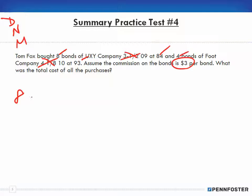8 bonds of UXY company at 84, right? So the price is 84. So I know the cost is 840.